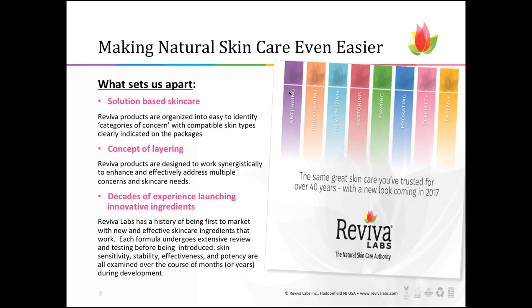So with that, on slide 3, you see that what sets us apart is that we are a solution-based skincare line. That goes back to our esthetician roots. And what I mean by that is that we don't necessarily have a full line for oily skin or dry skin or normal skin. We instead approach our development of products based on categories of concern. And those 2 concerns that we'll be talking about today are if somebody wants to revitalize, and particularly in the eye area, we have a collection of products that will do that. And we have specialty products. But you'll see in a minute what the other collections address.